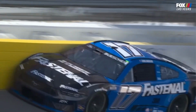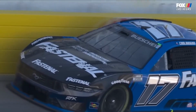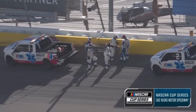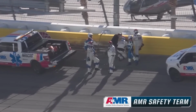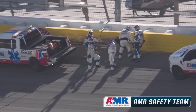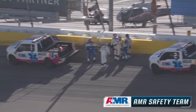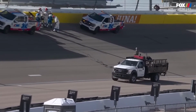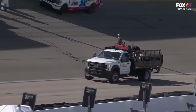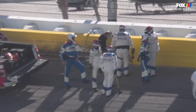He's got some pretty heavy damage there. Yeah, he hit hard. He's hooking the record up to it. I'd say his day's done. Here in Las Vegas, 32 laps complete. There's the AMR safety crew on the scene. And if we widen out just a bit, you'll see the welder truck parked at the bottom of the banking so they can get his equipment up there to repair the wall. Now, because of that, they have red flagged the cars and stopped them on the back straightaway so that this work can be completed in a minimum amount of time.